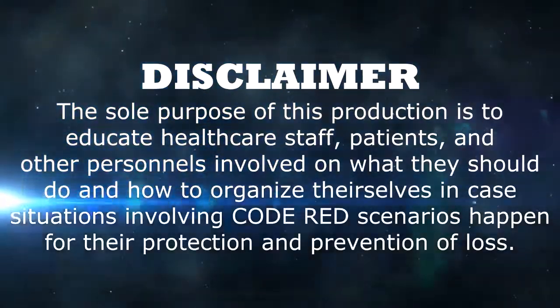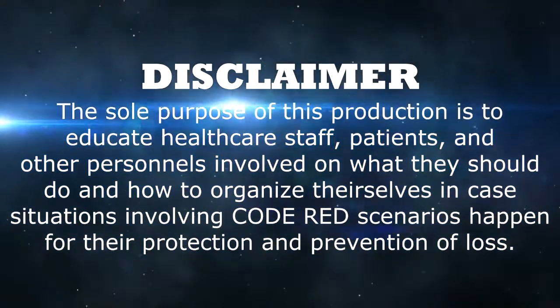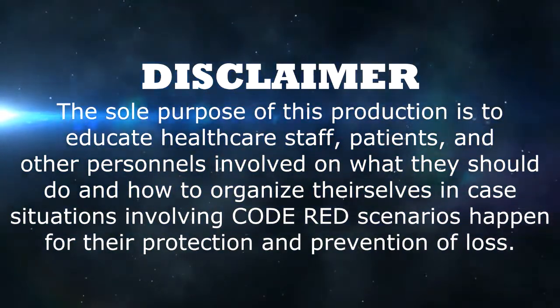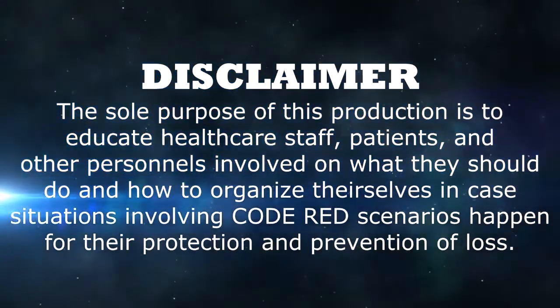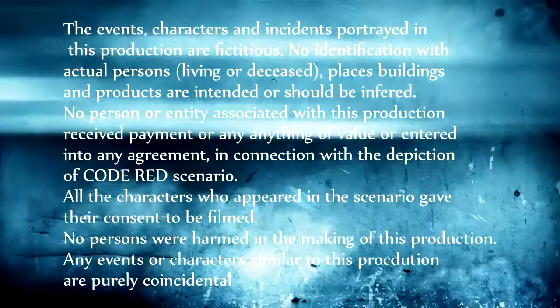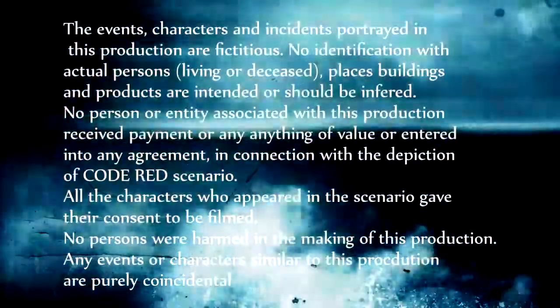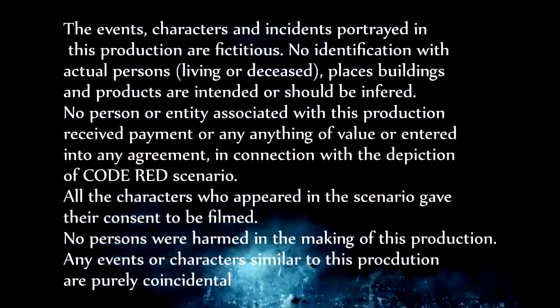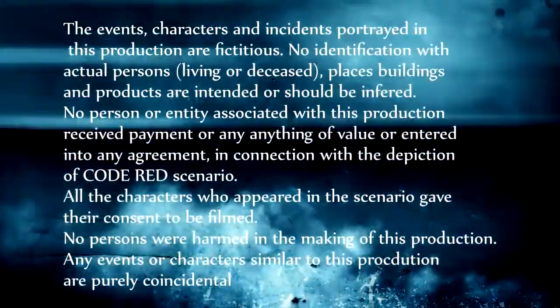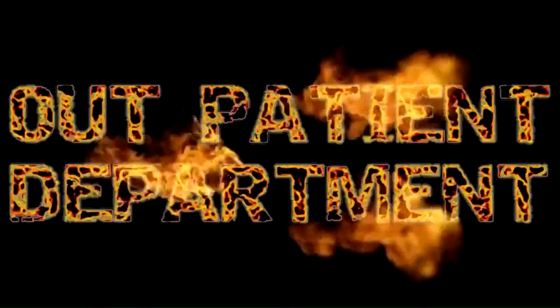The sole purpose of this production is to educate healthcare staff, patients, and other personnel involved on what they should do and how to organize themselves in case situations involving code red scenarios happen, for their protection and prevention of loss. The events, characters, and incidents portrayed in this production are fictitious. No identification with actual persons, places, buildings, and products are intended or should be inferred.